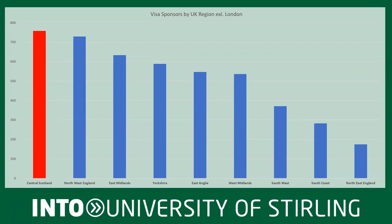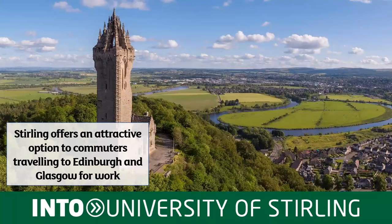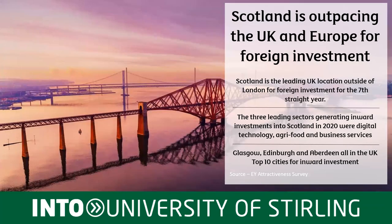Now, this is not the promise of a job or a visa or anything like that, but it is to show that Scotland has a vibrant jobs market which is open to the international community. Stirling itself offers an attractive option for commuters because of the distances that we've discussed earlier to the likes of Edinburgh, Glasgow and Dundee.